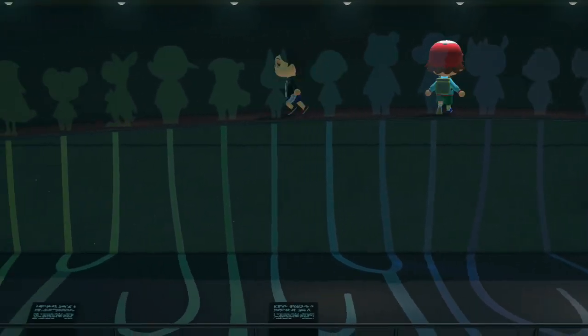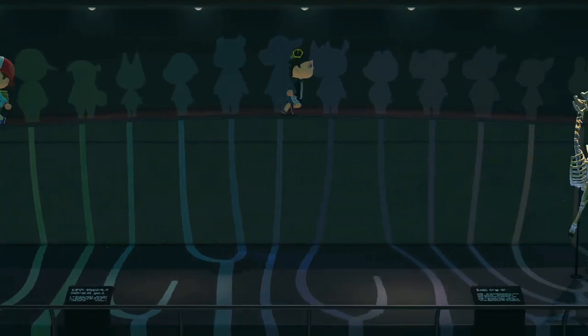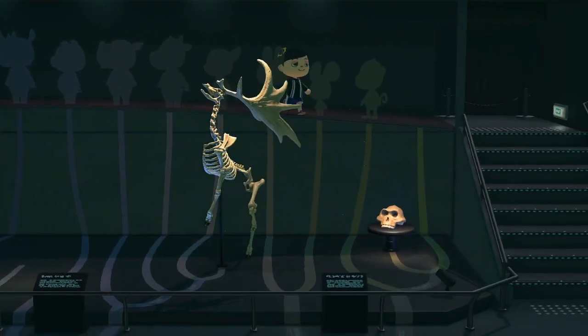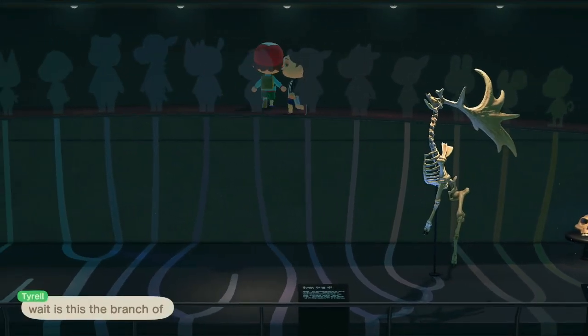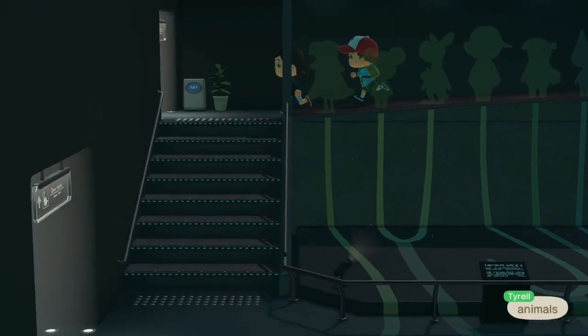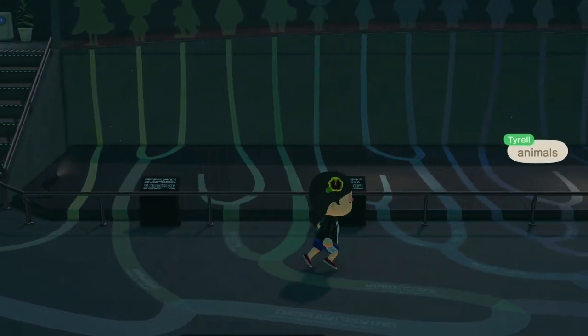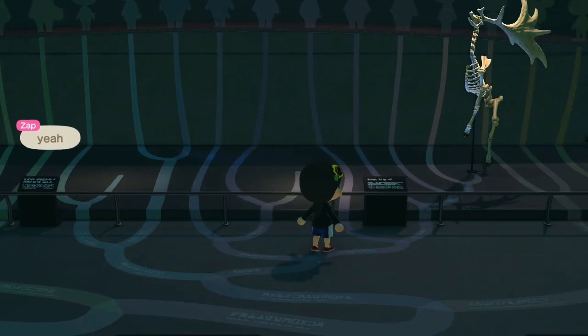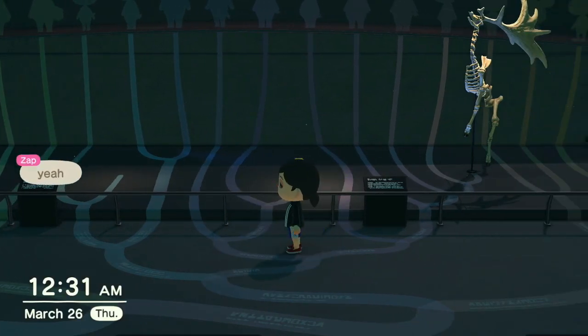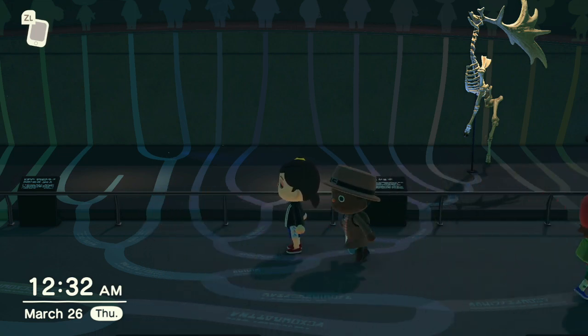I only just put together that this back wall is all the different types of villagers you can get. All the different species. I had not put that together previously. Wait, is this a branch of animals? So every species of animal. I've seen this twice now, and I had not put that together until just this moment.